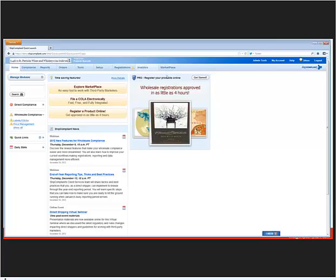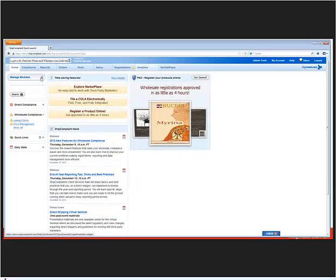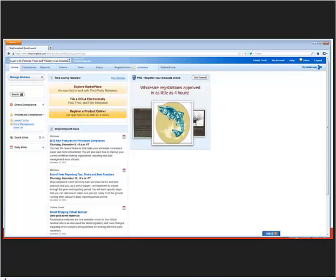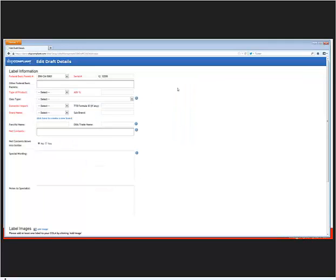So this is the ShipCompliant homepage. Remember, all these panels are editable, and you can move them around, and you can add and remove any number of modules or panels here. But from the homepage, there are a few quick links. One of them is for our COLA filing tool. So I'm just going to click that straight from the homepage.